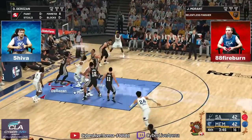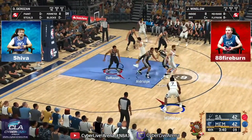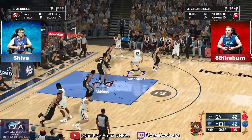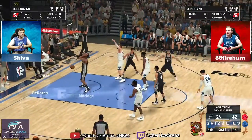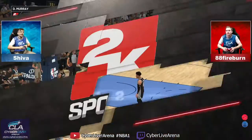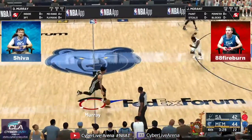Morant against White. Kept alive. Morant dishes to Valanciunas. Winslow, the pass to Valanciunas. 5 on the clock. Memphis needs to get off a shot here. And there's the call by the official. They'll count the basket here following the goaltending call. Yeah, that's a tough call for the ref to make there. I'm not sure it was on the way down, but that's how they saw it.